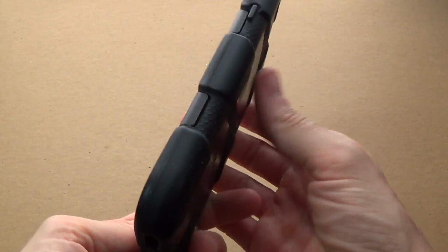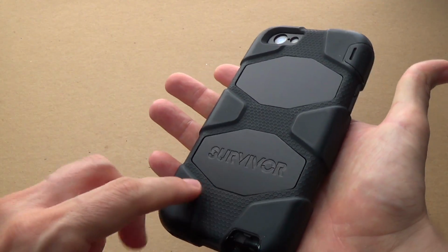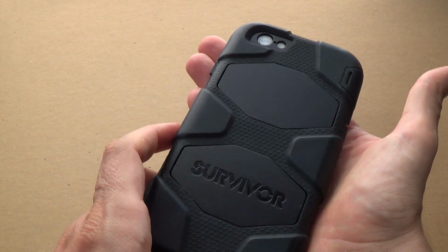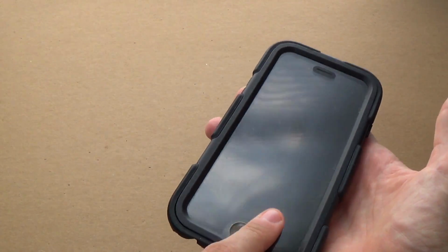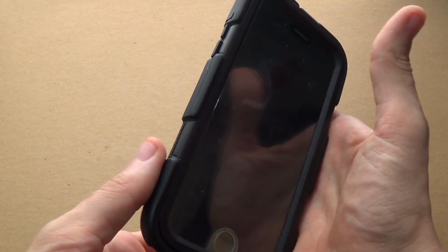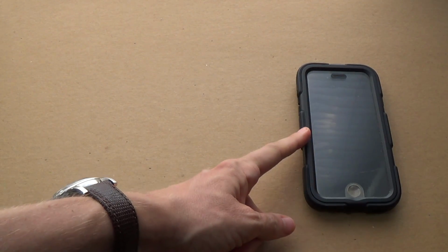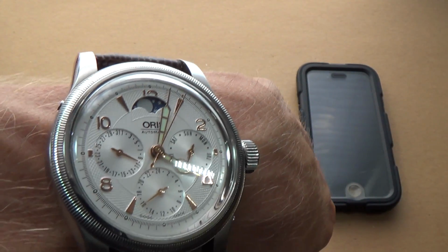But it really is great, and I got this on Amazon. I did do a video on this and I cannot remember for the life of me when that was, but have a look for Survivor cases for your iPhone. I did have an iPhone previous to this. I dropped it within a month and I had to replace it, and it cost an absolute ruddy fortune. So the Survivor case is really, really good. I've got my Instagram on there. I take my daily watch pics. Oh, have a look at that.